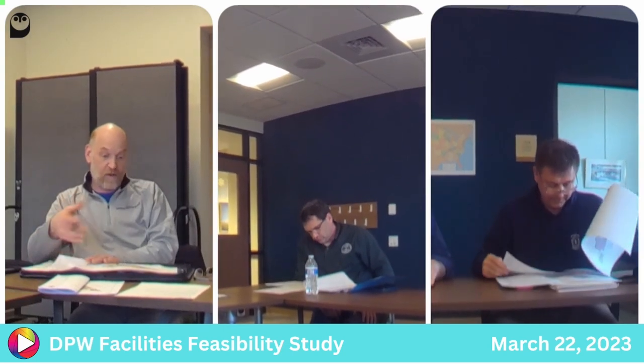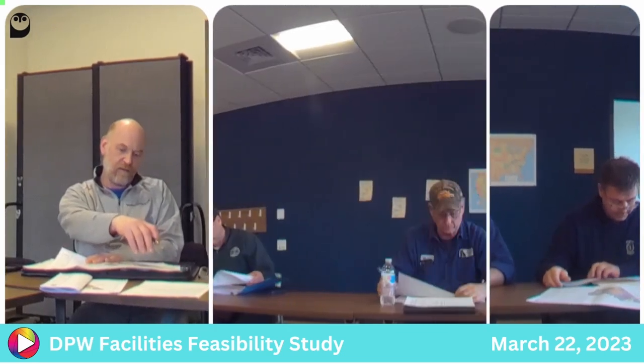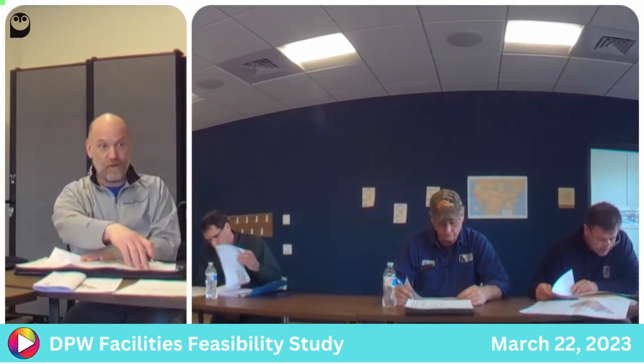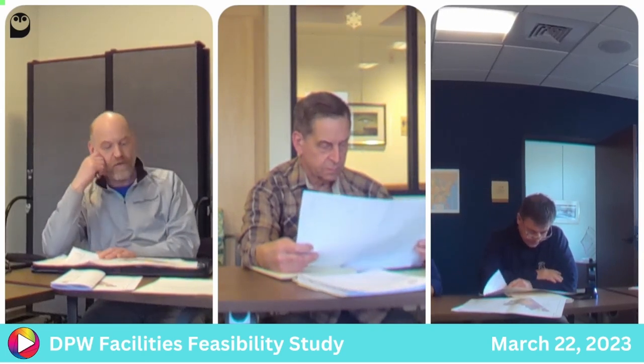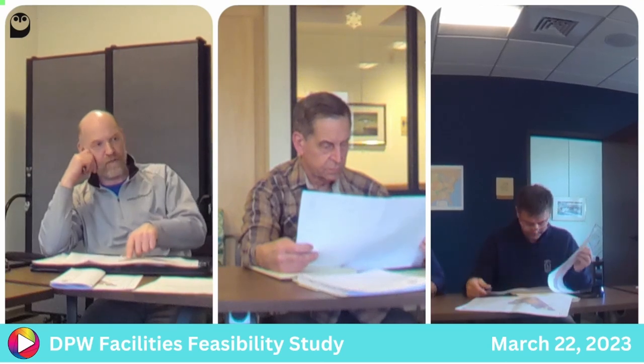One is basically all new construction with a staff and maintenance building, a little bit over where the existing building is and the trailers, and then a vehicle garage further back on the site with the salt shed and fuel island tucked in the back there.